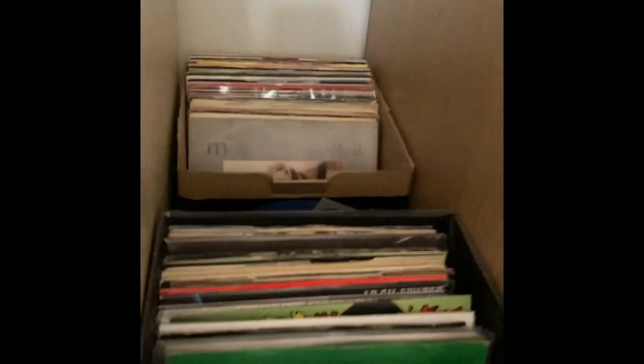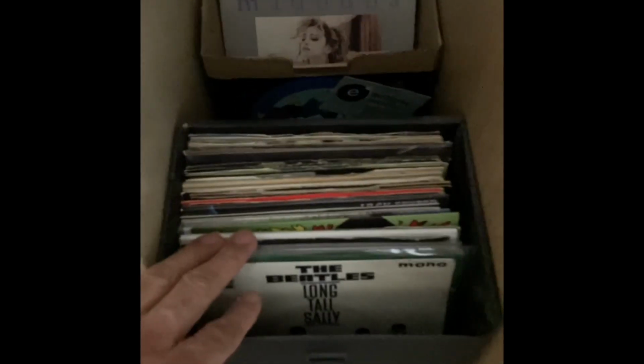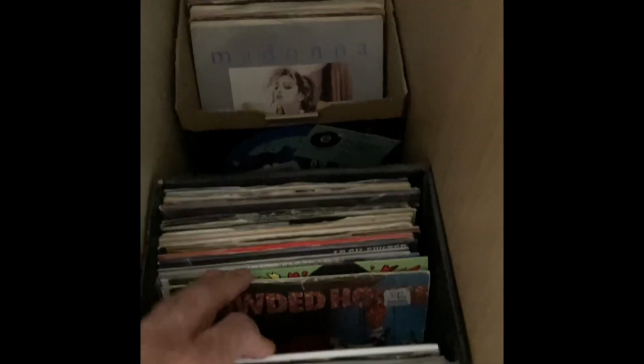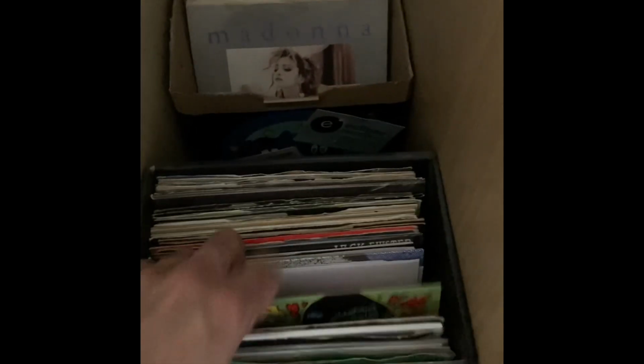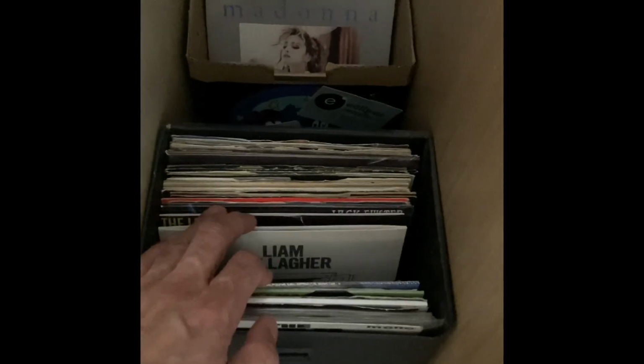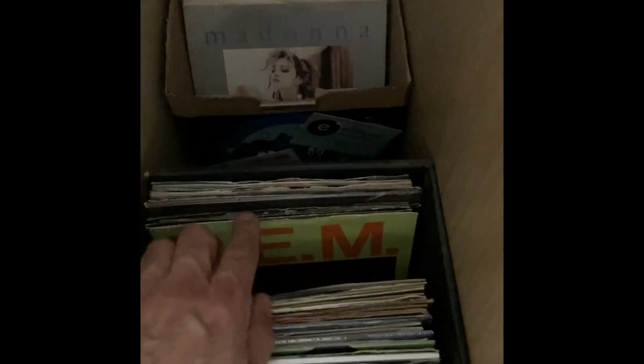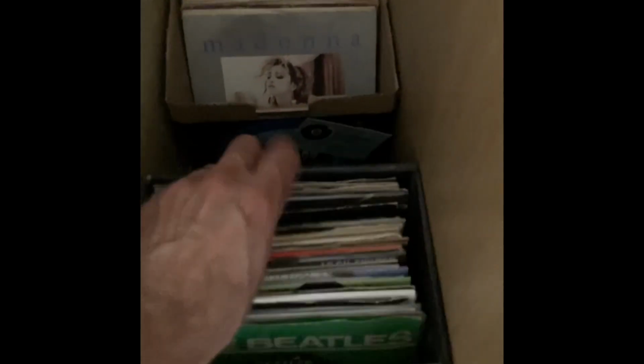Then we move across to 7 inches, which kind of occupy the space between the first Kallax and a wardrobe. And I really want to increase the number of 7 inches I've got. I really like them. I'm always going to be an album chap, but I just think, in terms of an artifact that really kicked off music in the 50s, and the sound quality too of 7 inches and the artwork, I think I've neglected them. And so there's about 50 to 60 7 inches there.